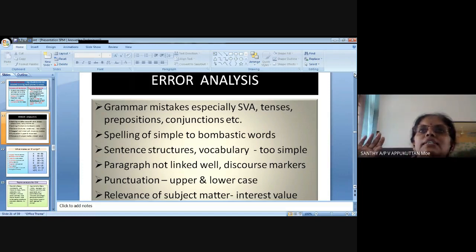The weather was sunny, sunny and cool, a crisp morning. And then you say the beach was crystal clear and the water was shining, glimmering under the sunlight. The hotel room was superb and the facilities were wonderful. You can have different ways of describing. Sometimes there is overuse of the same kind of vocabulary that you have. Too simple. And then sometimes paragraphs are not linked well. They do not use the discourse markers, or you did not divide your points properly.